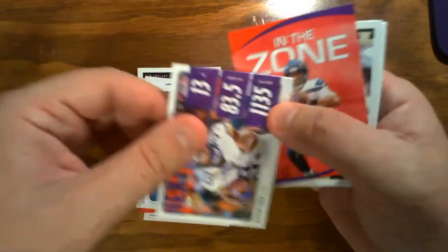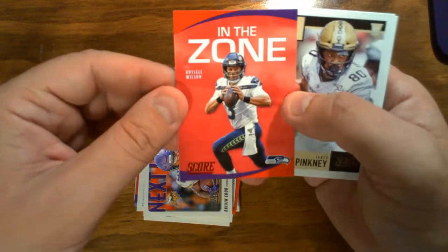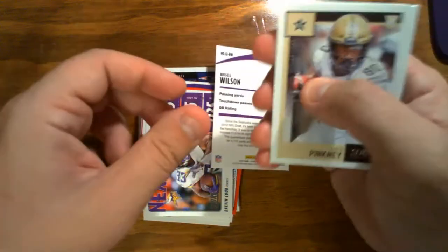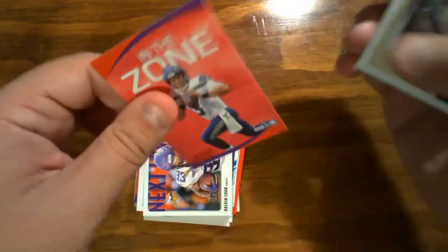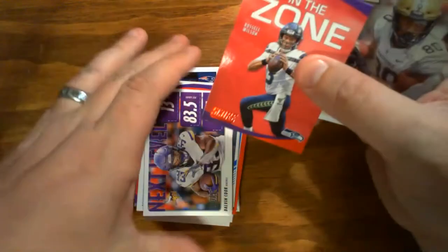Next Level Stats, Dalvin Cook. Here's another red parallel. In the Zone, Russell Wilson. I think the overall, these little insert sets, I think last year's were better.